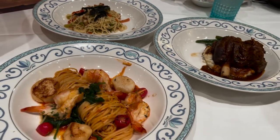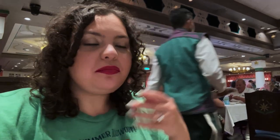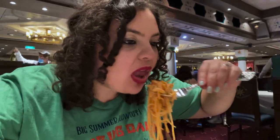Let's dig in. Let's first start with the shrimp and scallops. I'm gonna try a scallop. Not the best scallop in the world at all. It's not chewy or stringy or anything, so it's not terrible. There's just no flavor. It feels overcooked, but it's not the worst thing. Let's try the shrimp. Not really any flavor at all, and actually it's very overcooked. The shrimp doesn't even taste very good. That's not very good. Let's try the pasta.